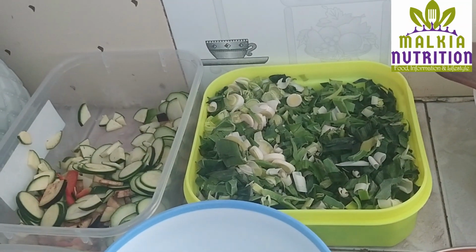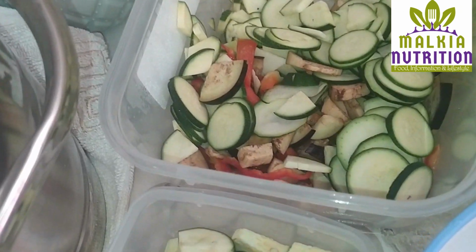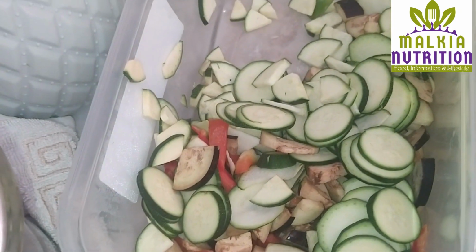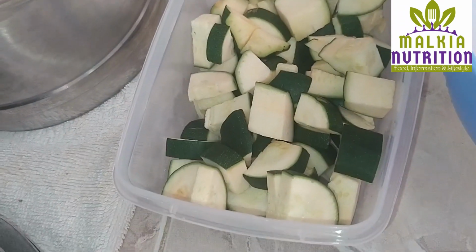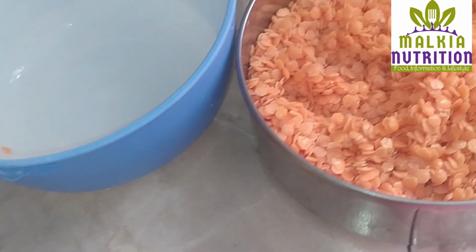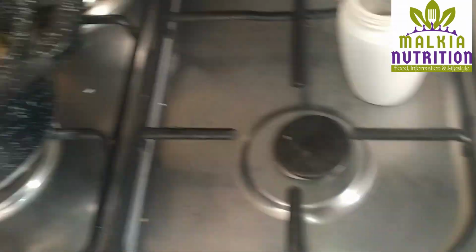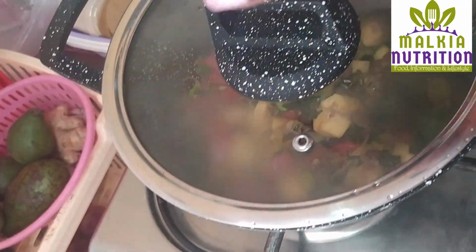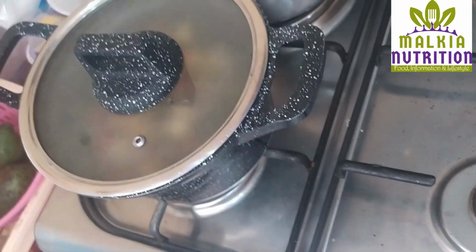So those are my ingredients. These are leeks. Here I had eggplant, courgettes, and red capsicum. These are slices of diced courgettes. Then here I have my yellow capsicum. Those are the red lentils. I've already used tomatoes that were there, and then we added some garlic and ginger and some red onion.